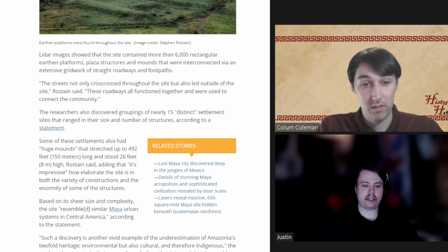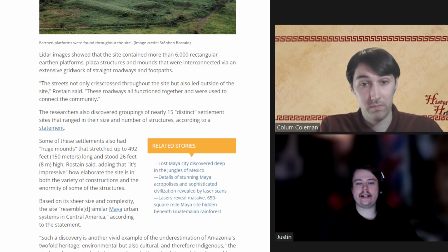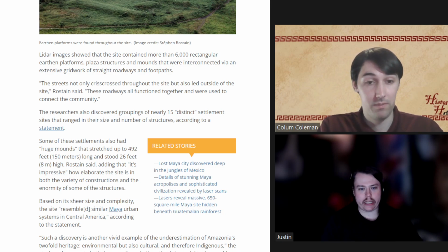And the cool thing is the LiDAR shows just how elaborate the site is and how big a lot of the structures are and how extensive this network is.